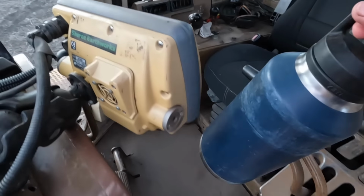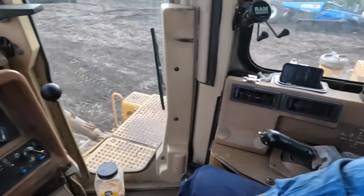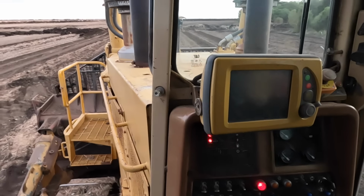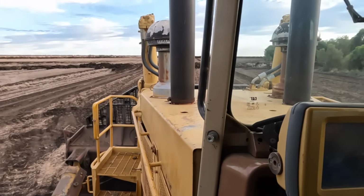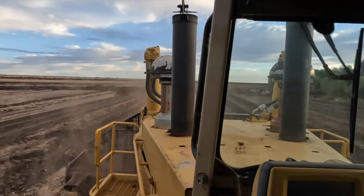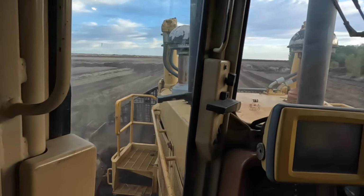Rightio, let's get into the old workstation for the day. See if the old girl starts. There's the door. That's a lot of rubbish out there.